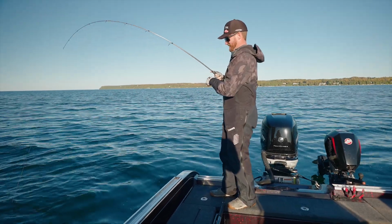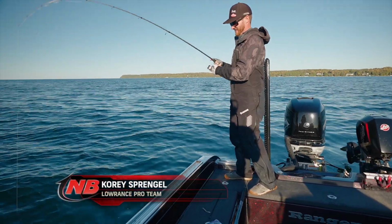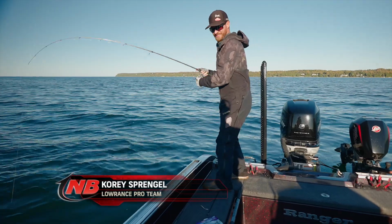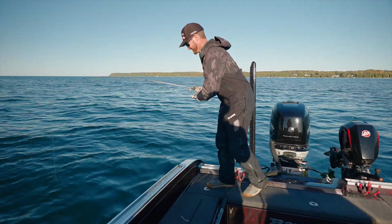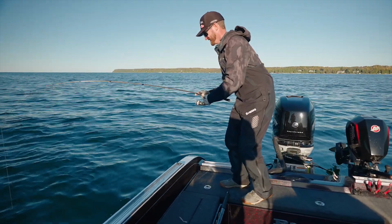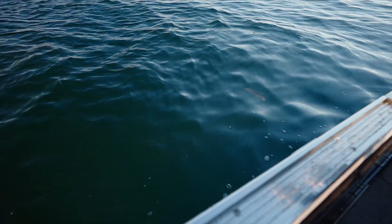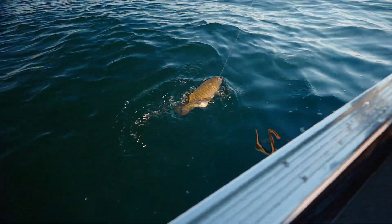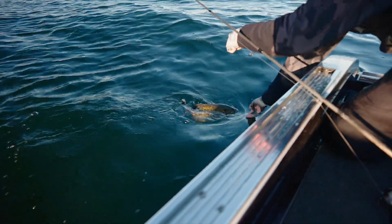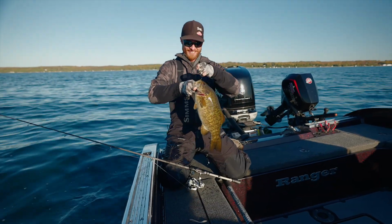I think this might be a better one here. Come on. Oh yeah. I'll just go for the grab. He's got her good. This just never gets old.